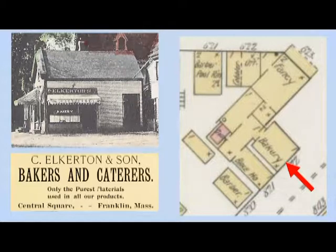It was formerly occupied by E. Lovell Metcalf. That would be the father of Lorraine Metcalf. In June of 1900, barely 1 week after the bakery opened, there was a fire in the building. It was discovered in a closet in a room above the oven at the rear of the building, and it spread into the roof. The cause was believed to be spontaneous combustion. And the fire was quickly put out, and Mr. Elkerton resumed business the next day. So it couldn't have been too bad of a fire.